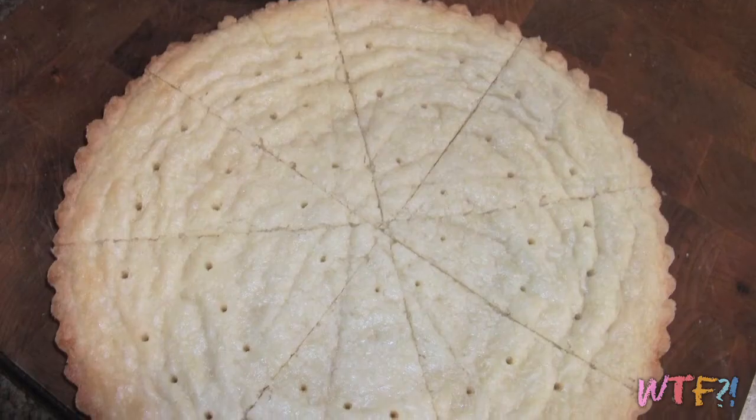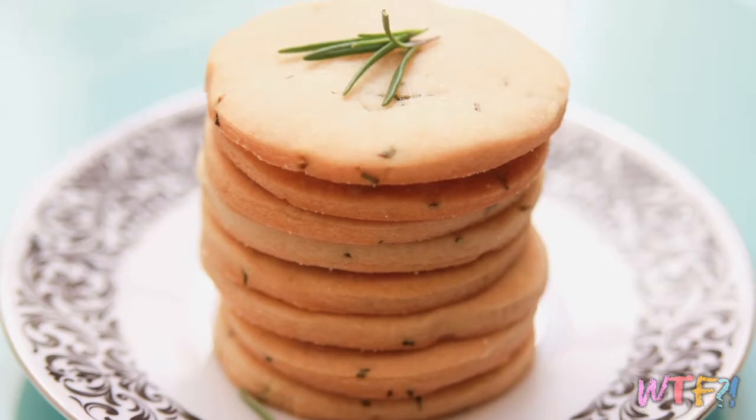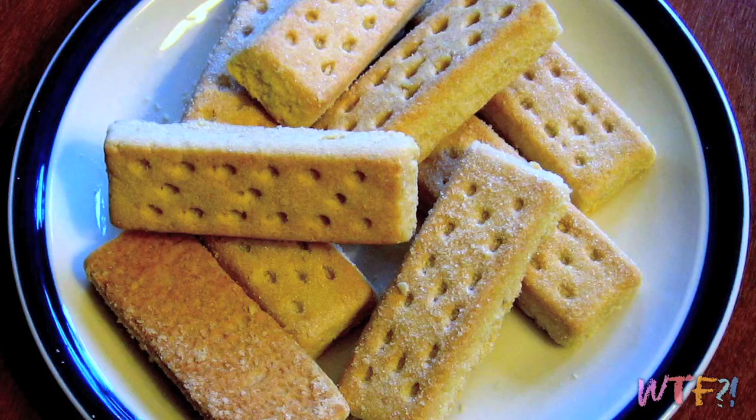Traditionally, shortbread comes in a lot of different shapes. You can get it as a round pie-like shape with multiple pieces inside of it. You can also have little round discs, or you can have long, oblong, finger-like shortbreads. Today we're going to stick to the traditional flavors, which is butter, sugar, a little vanilla, some flour, and caraway. And we're going to make a big round one that you can share with your friends and family.